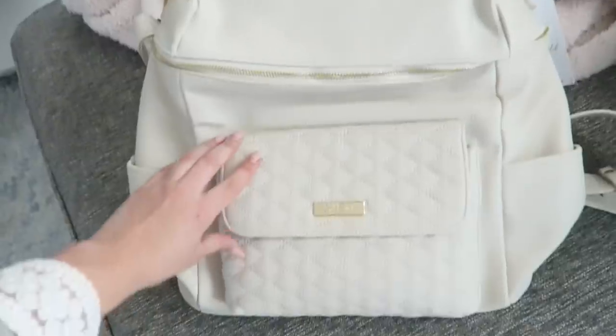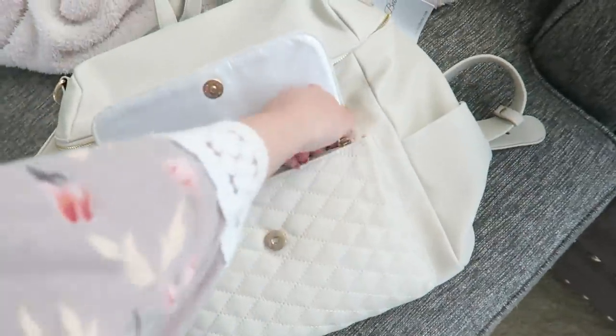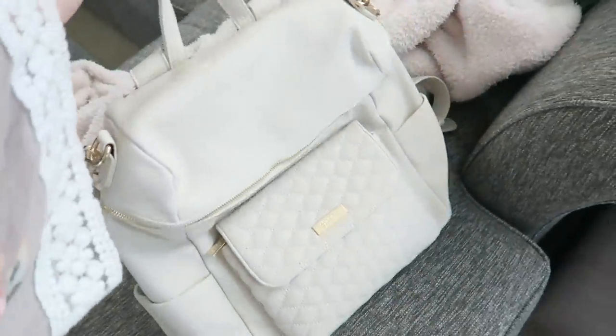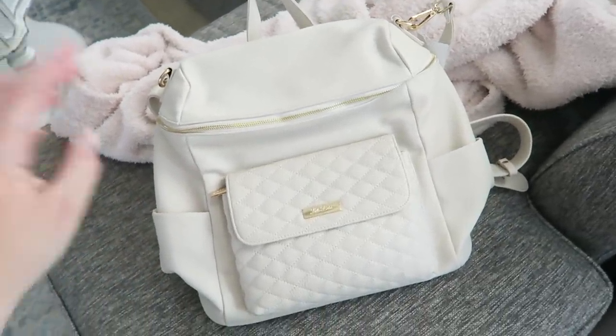I call this front part the mom pouch because I put all of my things in here, and it's really roomy. I was carrying around my black one for the longest time, but as we're entering into springtime soon, kind of soon, I mean it's a couple months away, I wanted a lighter color bag.